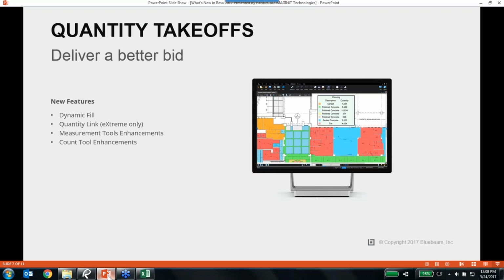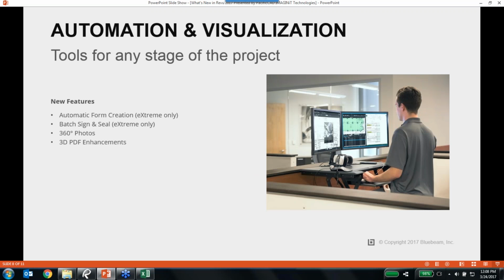So we've covered all of the quantity takeoff tools that will help you deliver a better bid, but there's a lot more to Revu 2017 than just the quantity takeoff tools, because at the end of the day, Revu 2017 is an end-to-end workflow solution. And there's a variety of automation and visualization tools that we've added to Revu 2017 to help you do what you do better throughout any part of the project.